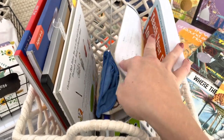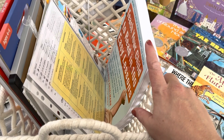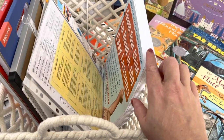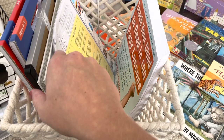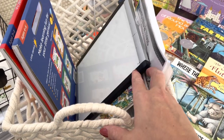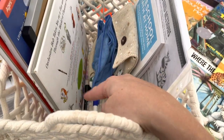And then this here is a book that I'm going through teaching Zara to read. So it's Teach Your Child to Read in 100 Easy Lessons. And we just do about one a day, or about one every second day probably on average over the week. And that basically needs a little whiteboard. So I've got the whiteboard and some whiteboard markers and things.